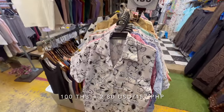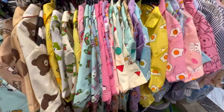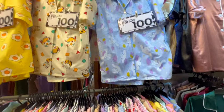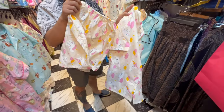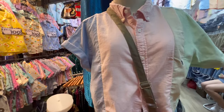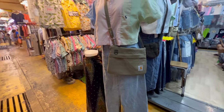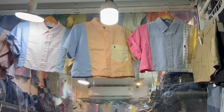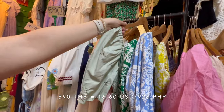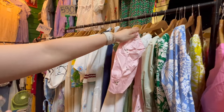We have this pajama set for 100 baht. Look at all the colors. They even have plain stripes. Only for 100. It's great. Okay, thank you. Look at his shirt. It's like a polo remix. It's nice though. It's different. So these are 590 each. Okay. What other ones? Just pull any of them.